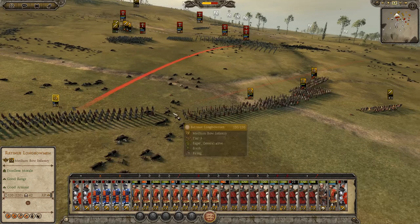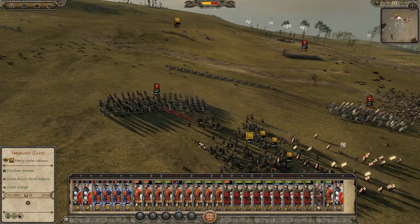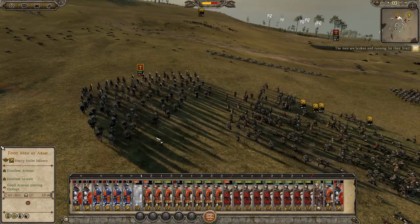Our crossbowmen are trying to keep up fire against these Genoese. Start to advance a little bit quicker. Can't keep these guys trying to catch up with these Genoese infantry. Charging them as they try to get away, but no, they've got caught up in the fight as well.